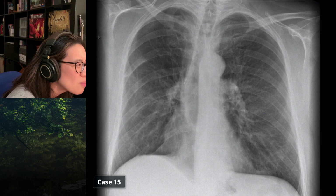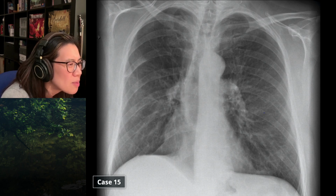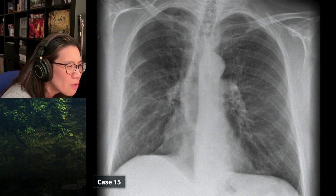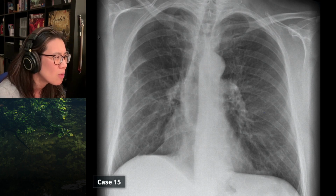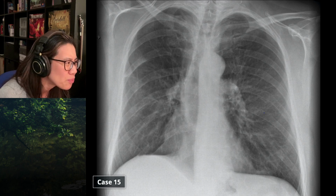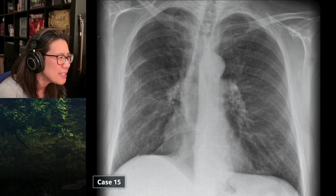I think there's a relative paucity of lung markings. Well, so what am I trying to describe? So on the left side, I can see lung markings in the way that I would normally expect to see them. And on the right, I can see one or two, and then they're quite asymmetric. But if he's had previous surgery, I'd be wondering whether it's just related to his previous surgery or whether it's real.